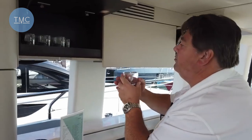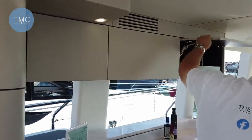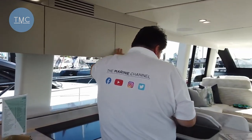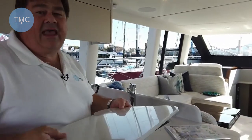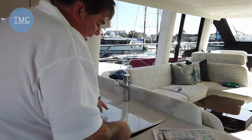Plastic, they look like crystal. That's good though, because you don't want to be dropping one of those and shattering it. And then your sink over here. Oh my goodness, that is the heaviest piece. If you could feel that, it's about 10 kilos. And a lovely, great big sink.